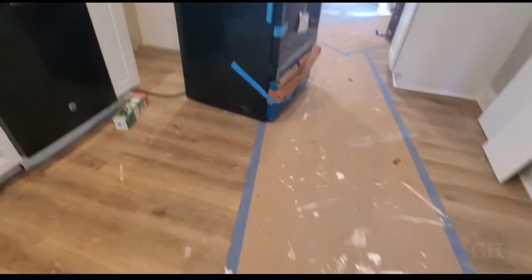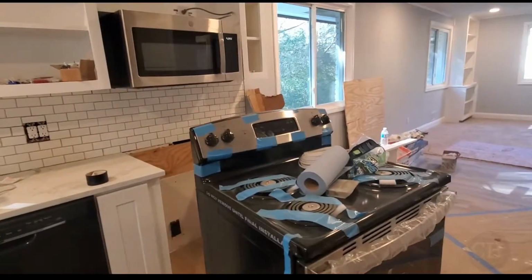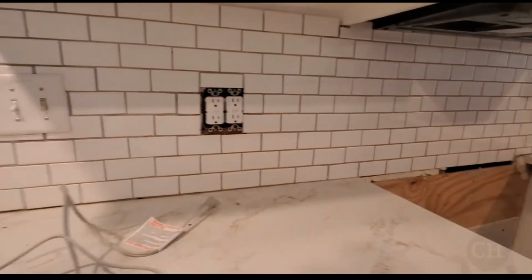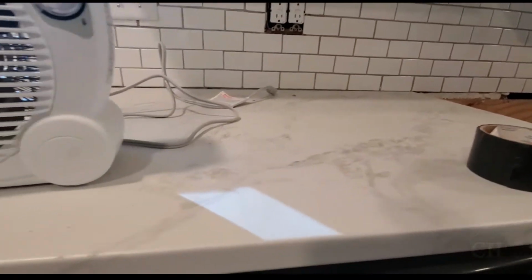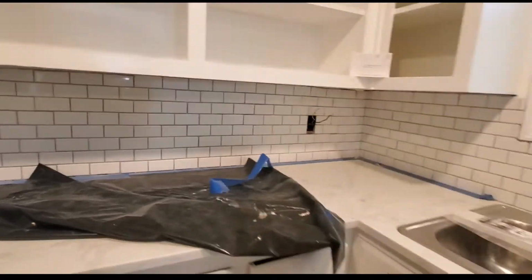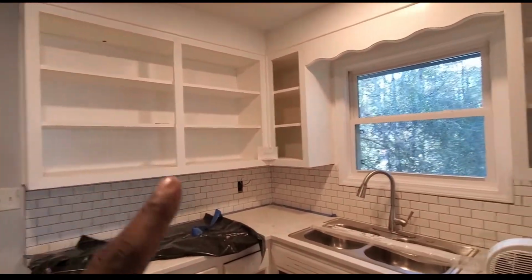This is our flooring. Our oven is already connected and working properly. This is the kitchen. That's our subway tiles along with our countertops. This is a Formica countertop. I know it looks really good. It looks almost like a quartz countertop, but it's actually not. It's a Formica countertop, and it looks good with that subway tile backsplash. It's gonna look even better once those cabinets are up. The cabinet doors are on.